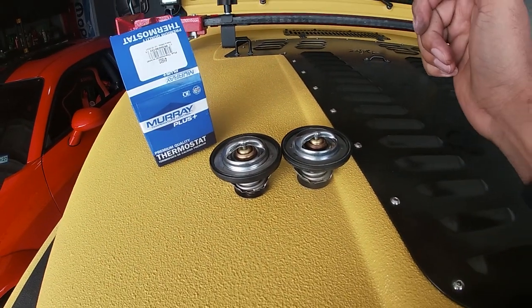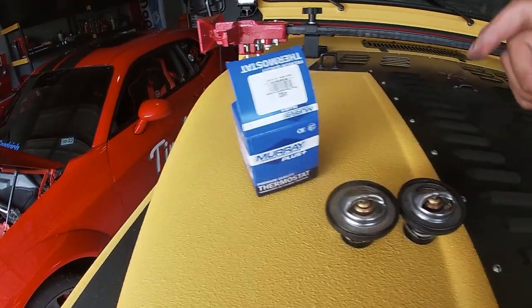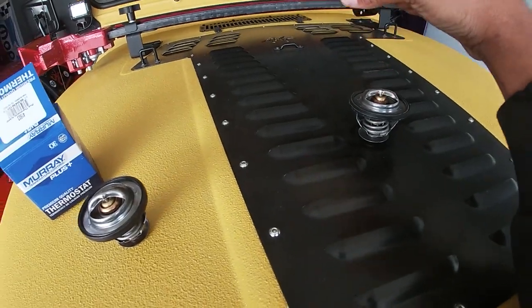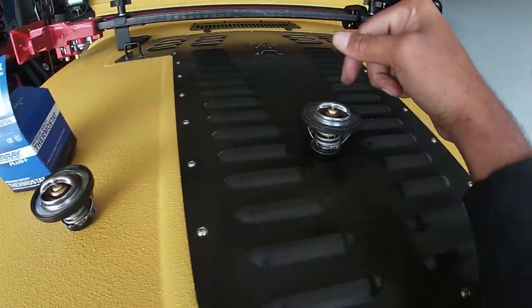All right, guys, so we're back here at the grip house. And I forgot to mention that the thermostat that I had in there, which is this one, the bad one, I'm just gonna move it over here because we don't wanna confuse them, was a Murray brand, which is this brand right here. And it was a 180 degree T-stat.